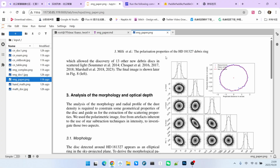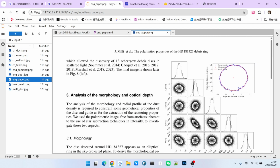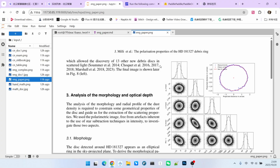Take a look. This is a page from an English academic paper. The content here is quite extensive, including traditional text, charts, figures, and even formulas. Of course, note that currently it is in image format. The purpose of OCR is to effectively recognize the text within the image. Now let's look at the result after recognition.